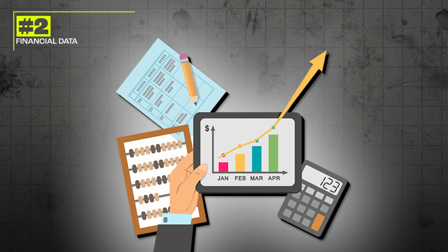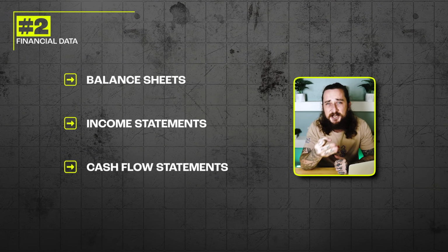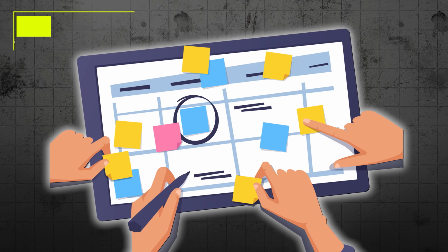Next is the financial data. So you need to prepare detailed financial statements, including balance sheets, income statements, and cash flow statements. These documents provide a clear picture of your business's financial health and ensure all figures are accurate and up to date.